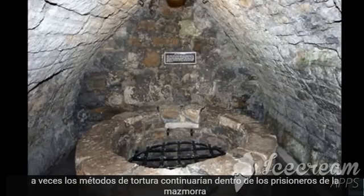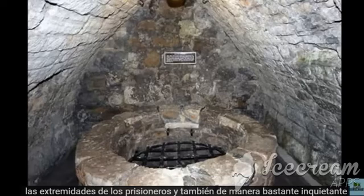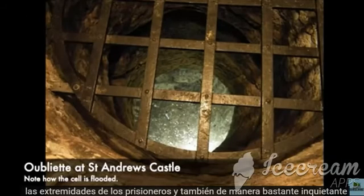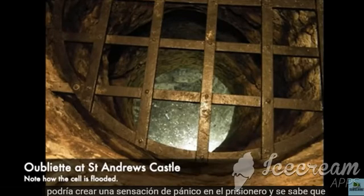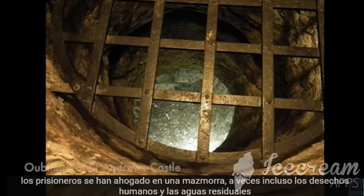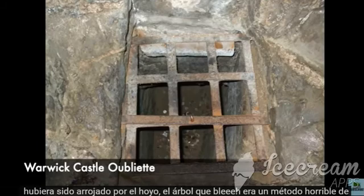Sometimes the torture methods would continue within the oubliette. Prisoners could have a spiked floor, in which incredibly spiked flooring would impale the limbs of prisoners, and also rather disturbingly, the cell could be partly flooded. By filling the oubliette with water, it could create a sense of panic for the prisoner, and it's been known that prisoners have drowned in an oubliette. Sometimes even human waste and sewage would have been thrown down the hole.